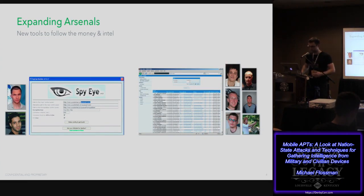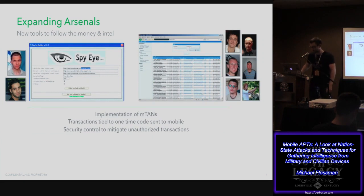You guys are probably familiar with these two banking Trojan tools for desktop. On the left, we've got SpyEye, Alexander Panin and BX1. On the right, we've got the Jabberzeus crew. Pretty much the goals of these tools, once they compromised the desktop environment, was to gather as much information as possible that would allow the actors behind them to make fraudulent transactions. It's estimated that cumulatively they pulled back close to $1 billion. So these guys were raking in a lot of cash and were really successful.